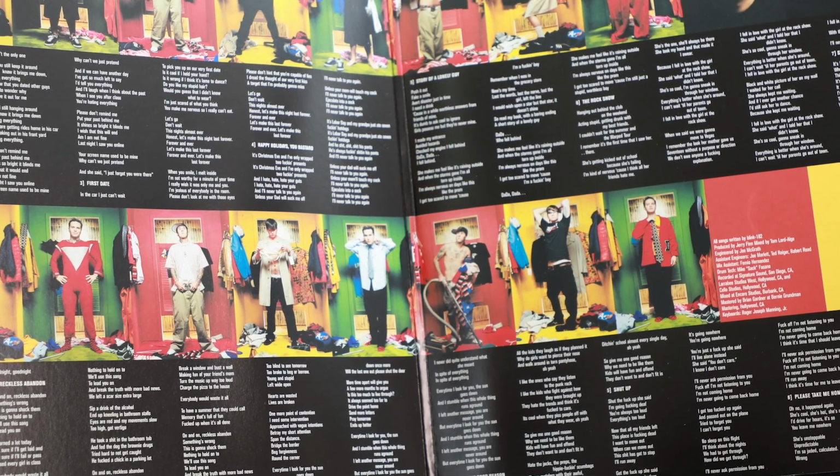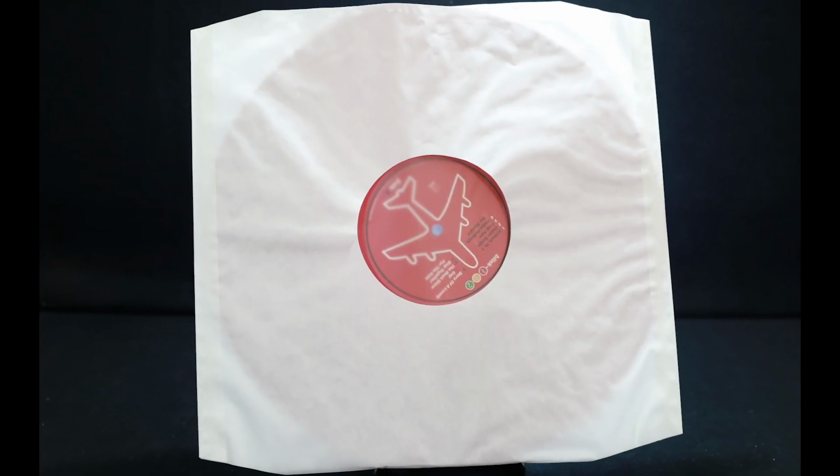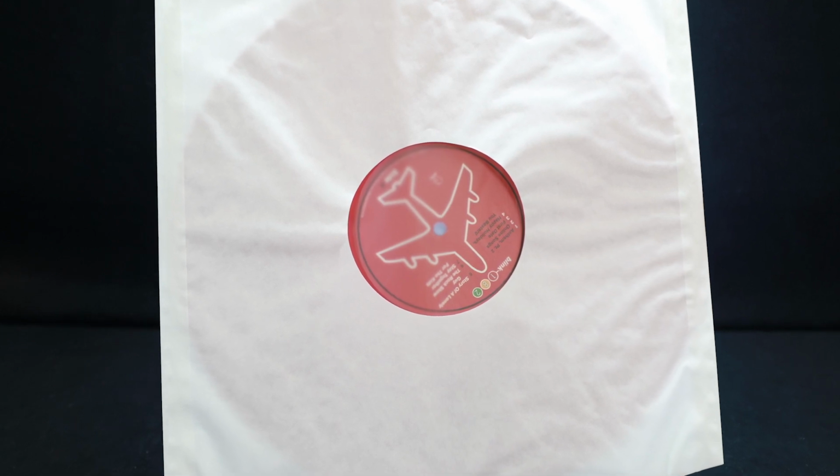Track 8, Roller Coaster, is such an underrated Blink-182 song. Such great bouncy vocals as it's kind of going up and down, and it just makes you want to do the pogo the whole way through. And it's a great transition into the next song.